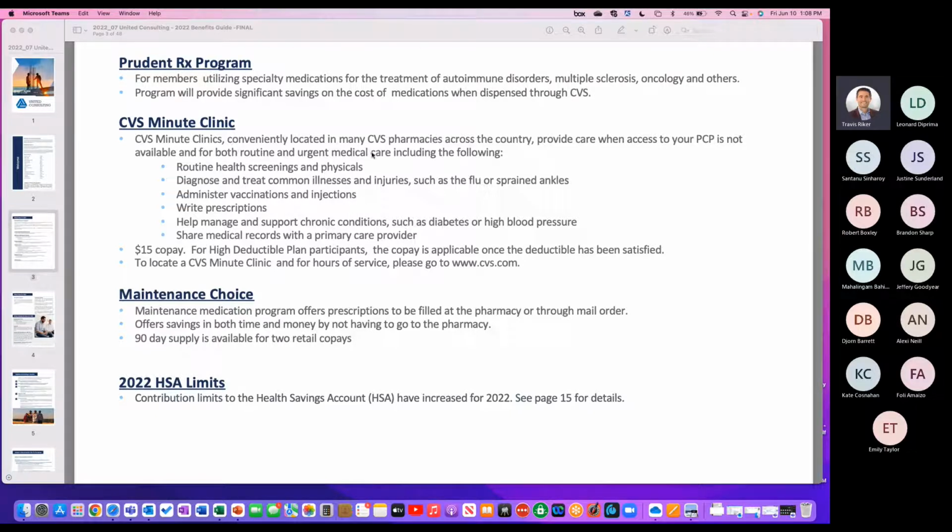Well, if you're on what is now called the base plan or the $5,000 deductible option, it is simply a $15 copay. So we've made it very easy to go to the Minute Clinics. If you are on a high deductible health plan, the copay is available once the deductible has been met. That's not something that Arista or I or United Consulting or Meritain is even doing to you. It's just part of the IRS rules that in a high deductible health plan, all expenses have to go to your deductible first. And if you want to locate Minute Clinics, you can get on CVS's website and find them.